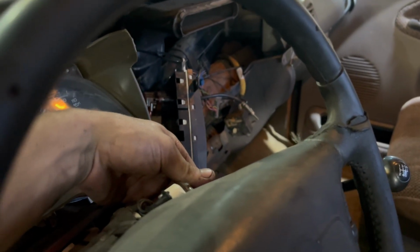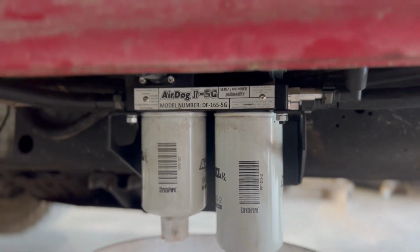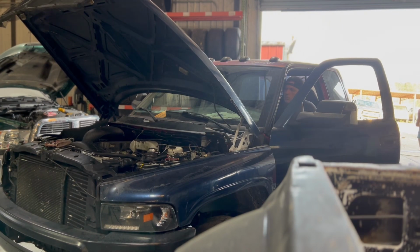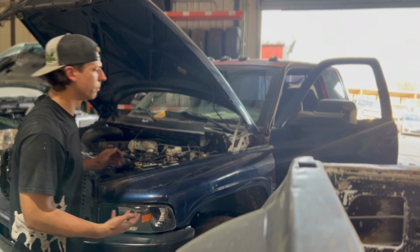All right, the AirDog is all primed up. Listen to how quiet this thing runs. With the truck running, you're not even gonna hear this thing. Well, let's crack some injector lines and see if we can get this baby to fire up. Where do I keep putting that 19 mil at?